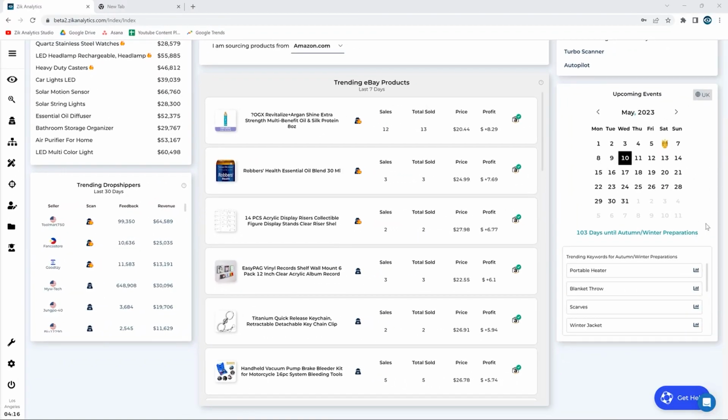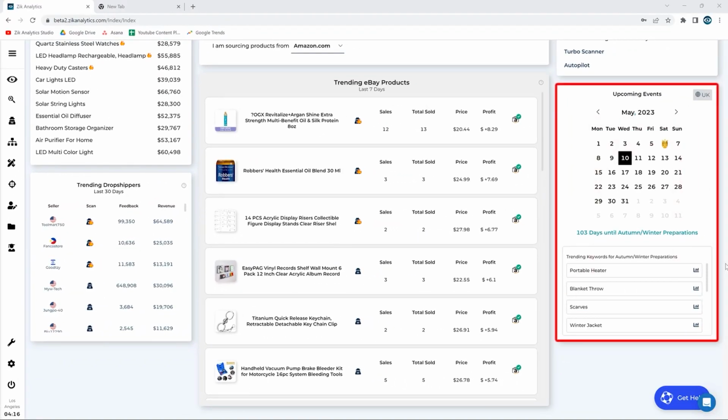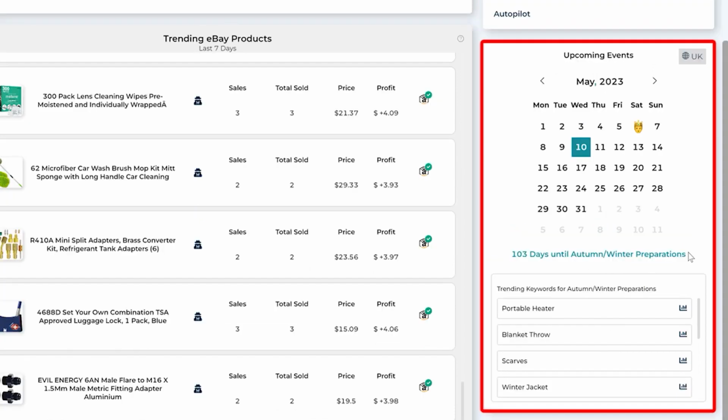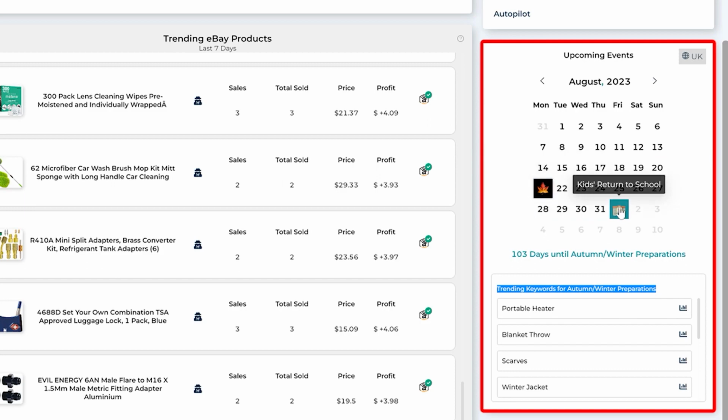And the final feature within the Market Insights is the e-commerce calendar, which compiles all the top e-commerce holidays and seasons. Along with product ideas, you also have the option to browse through and find similar products to list in your store, making seasonal planning an easy game. And now here it shows what holidays are coming up. It gives you the trending keywords for autumn and winter preparation, like portable heater, blanket, throw, scarves, winter jacket, and so on. And then you also have the option to browse the calendar and play with it a bit to show specific icons on specific days.